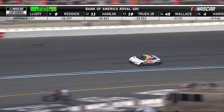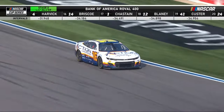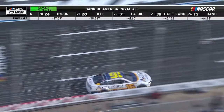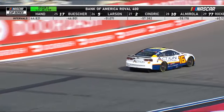A.J. Allmendinger decides to come to pit road. The more he runs, the more I think he's taking risk of giving this race away. Shocked the 16 is not pitting. I think this is a major mistake. I know we haven't seen a lot of yellows, but a yellow right now would put him behind every car. All right, there we go. Come this time. So maybe they want to be a little more comfortable in their fuel window.